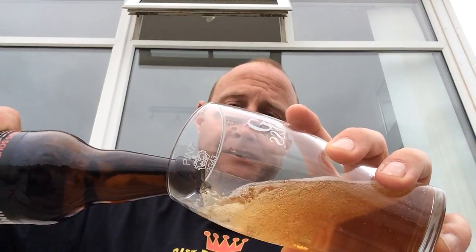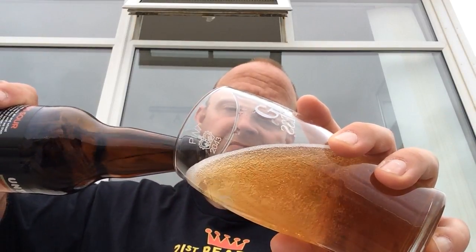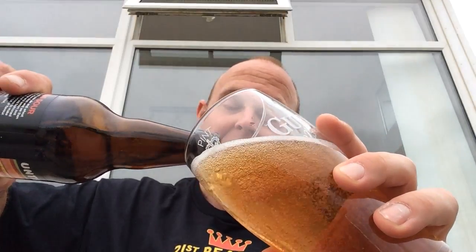Ooh, that's a good old fizz, isn't it? Bit of smoke coming off the top, not too much, but it looks all right. Let's get it in the glass. Okay, that's pouring really well. Nice carbonation. Cool, I can smell the sour notes from here actually.